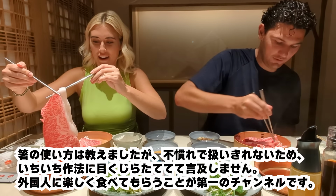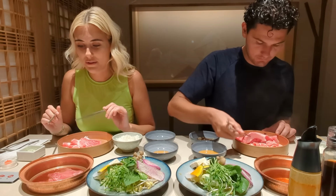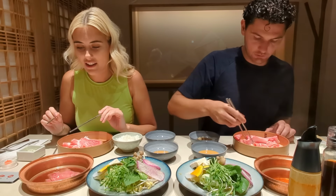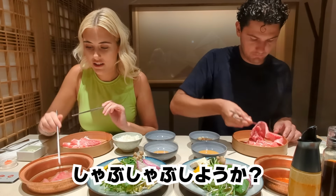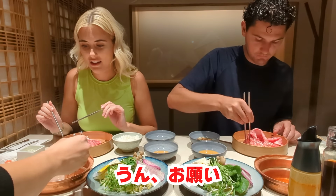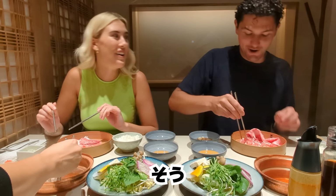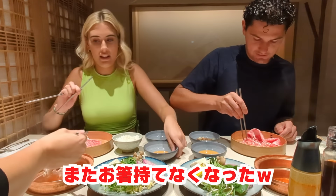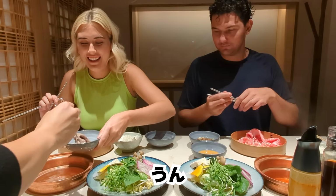Got the pork. You meant to stare at it a bit, right? Don't do it again. That's good. All good? Definitely. Yes, thank you.